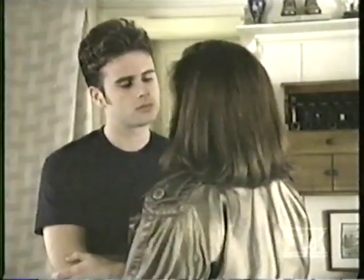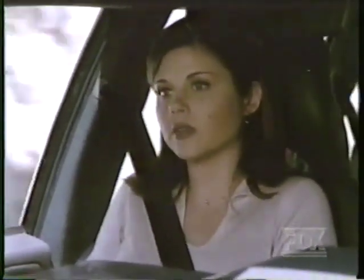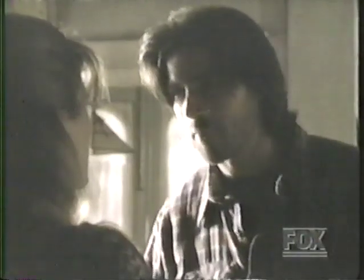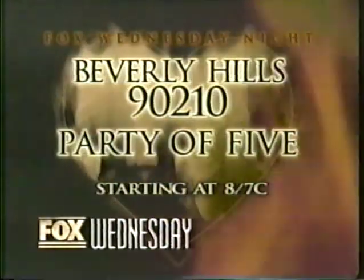This Wednesday on Fox, it's a night of cheating hearts. First, Donna discovers her boyfriend's secrets. Once and for all, what really happened between you and Ray? I slept with him twice. On 90210, then. You find lipstick in the car, and that automatically means you slept with her. Charlie's fling could cost him the woman he loves. What, has it been one strike and I'm out with you? I guess so, because that's what happens when you cheat on me. Party of Five, after 90210, Wednesday, starting at 8, 7 Central.